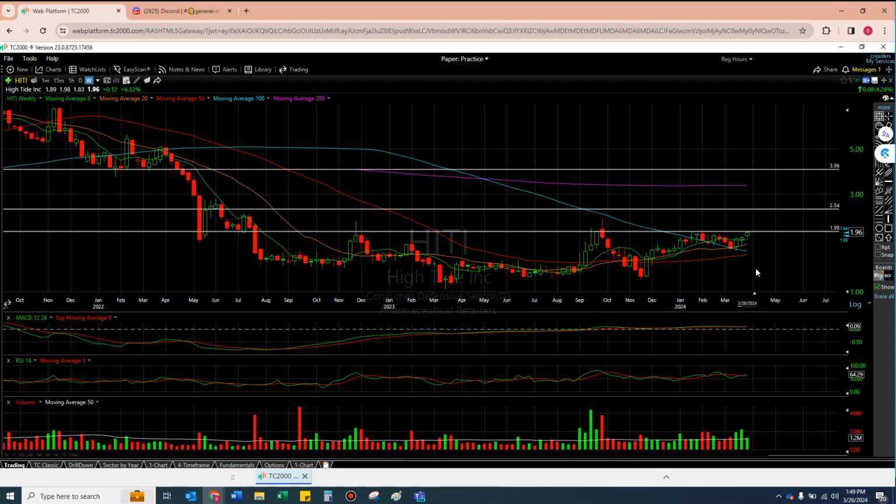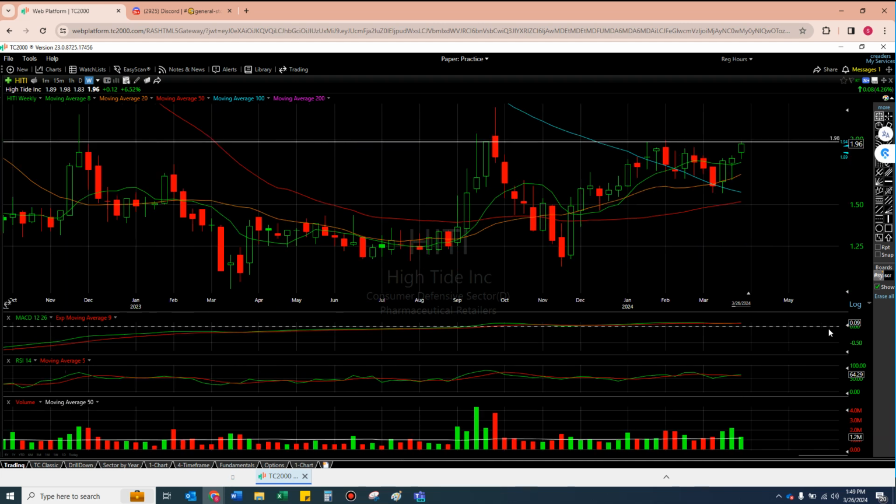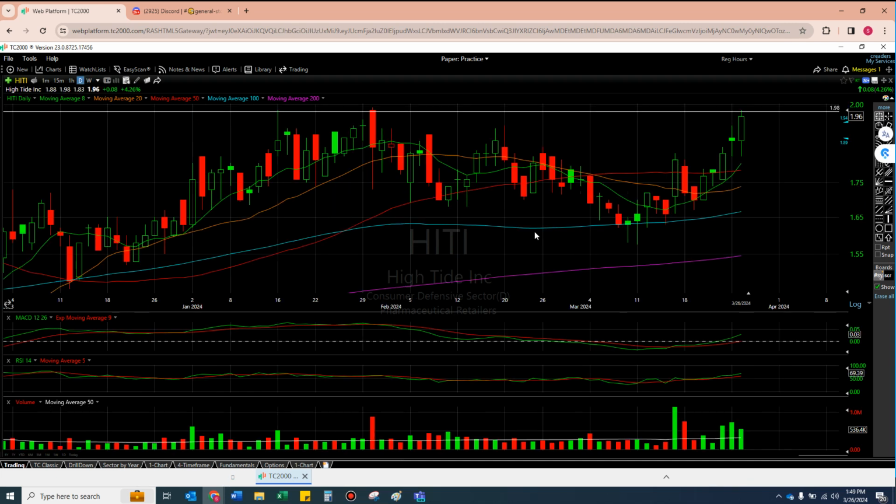So a couple golden crosses happening. This is a positive MACD. That's a healthy RSI. I'm liking the daily and I'm liking the weekly. I'm liking High Tide. That feels really nice to say, actually, right? So let me know your thoughts. Let me know your opinions.